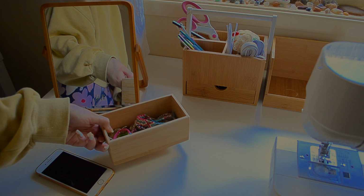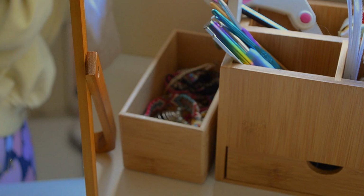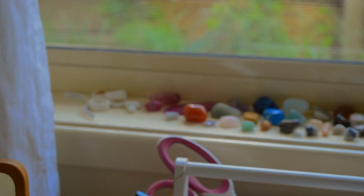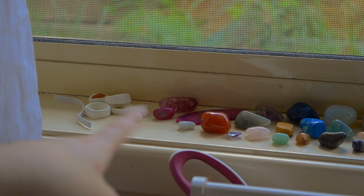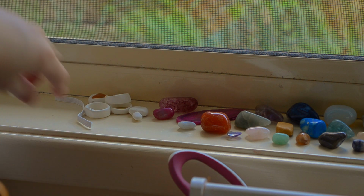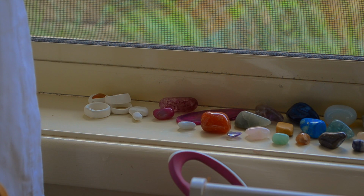This isn't really sewing related, but I'm putting it here until I have another spot for it. Oh, and then up on my windowsill, I put all my crystals on my windowsill, and that's a couple clay things that I need to paint. Oh, and a piece of elastic. Put that away.